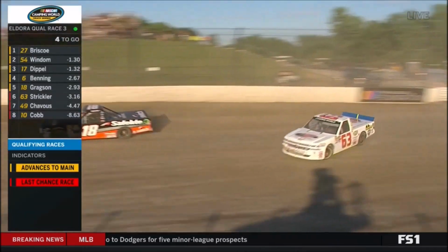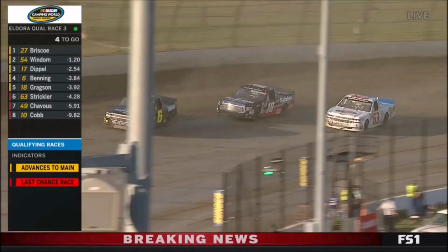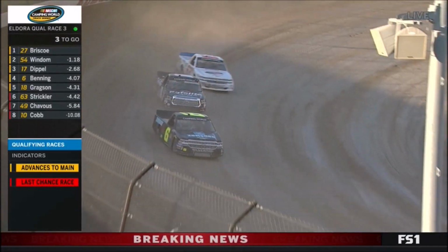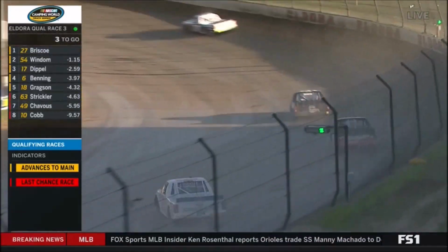There's yellow icons, of course, representing that the drivers advance direct to the main. The top 5 advance, and then those with the red icon, they'll have to go through the last chance race.